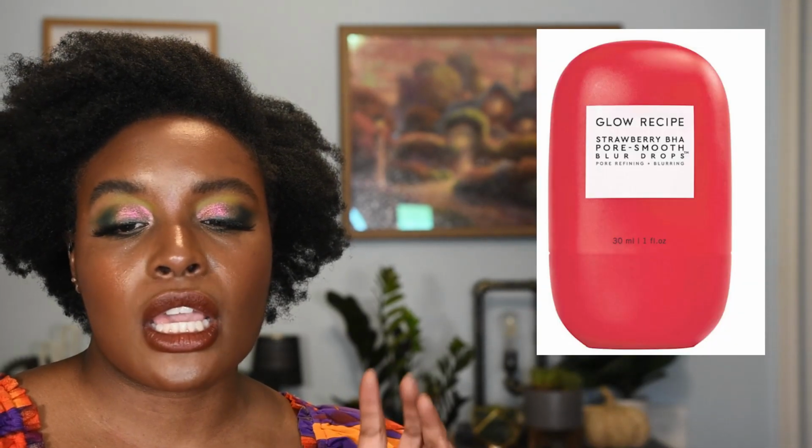I also want to try another primer, and this is the Glow Recipe Pore Smoothing Blur Drop, so I really want to try that. Also the Sephora Collection Smoothing Cleanser, and then I think lastly, at least so far, is the Rare Beauty Soft Pinch Blush in the shade Grateful. I have a favorite cream blush from them in the shade Joy. I've already recommended that before, that's why I didn't recommend it this year, but as you can see, there's quite a bit of cheek products that I am truly interested in.